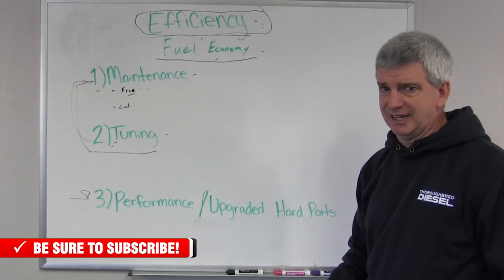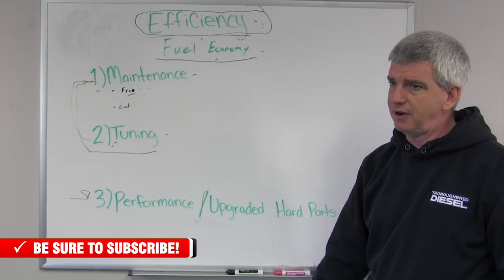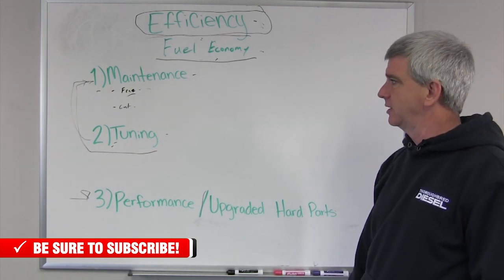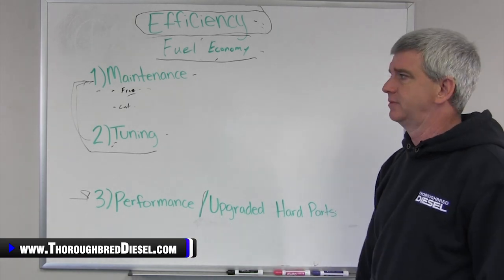Hey, you guys have got 10-inch lifts on these trucks and all this stuff. It's not too late. You pull that stuff off, get it back down and get it to where it's a daily driver for you and increase efficiency. And then it can still be fun in that mode right there.